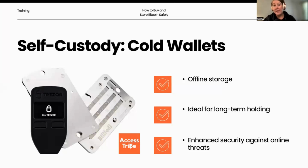Just to summarize, really, cold wallets are better for long-term holding. So if the quantity of Bitcoin that you have in your possession is quite large, you probably want to have it in cold storage, and it provides better security.